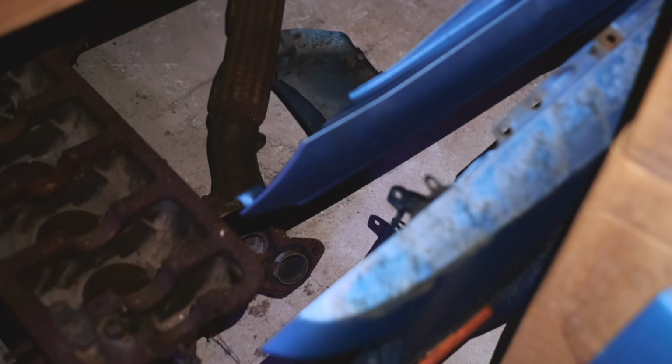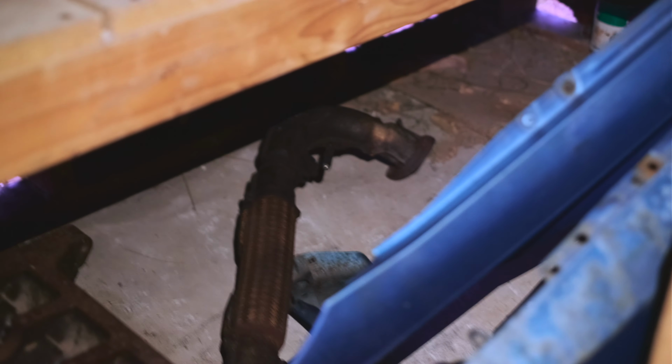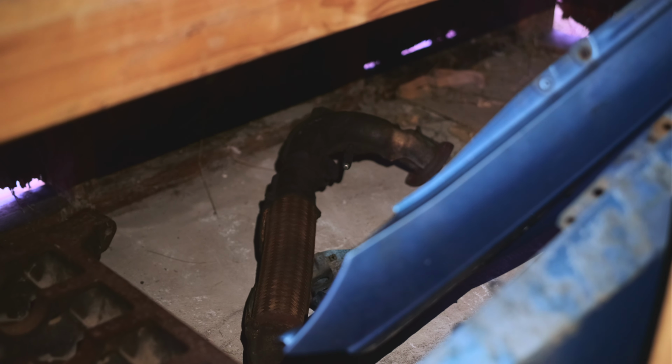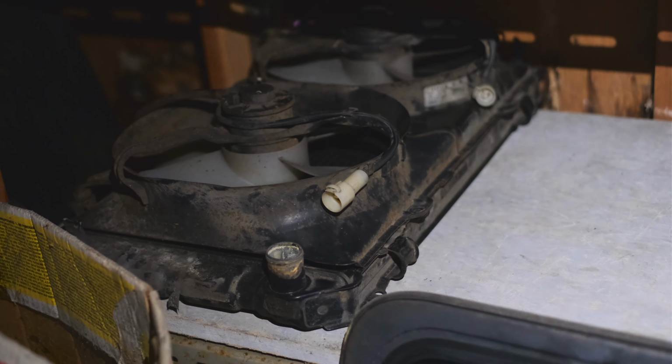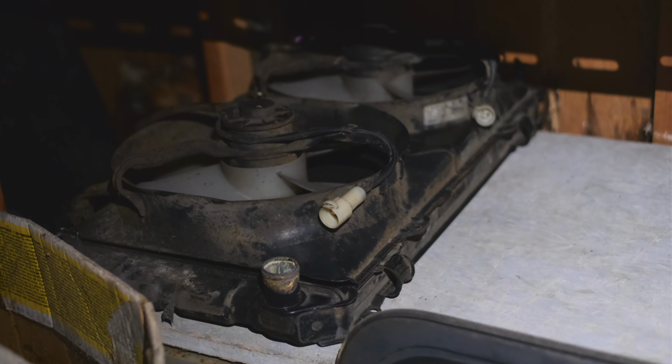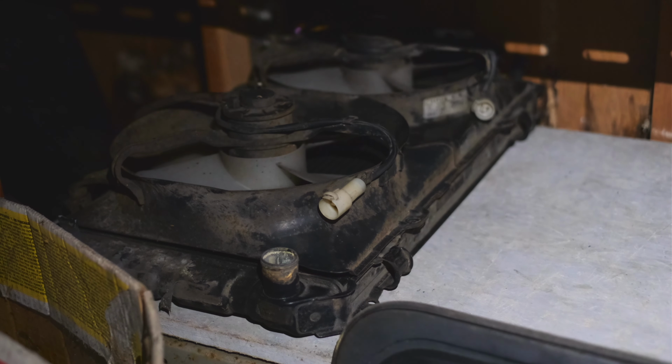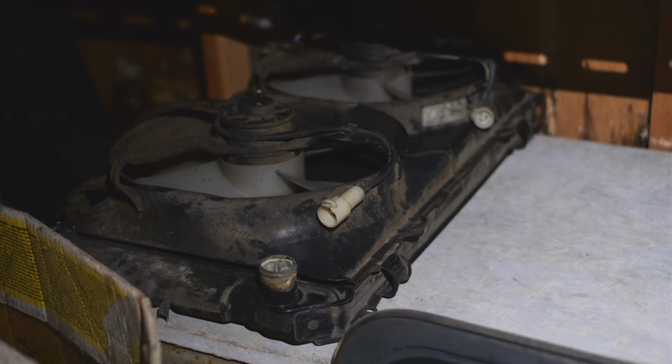There's even a whole exhaust pipe. It appears to be another MR2 AW11 though, so thankfully I didn't just waste all my money on mine. We also have a spare radiator, which I don't really need right now, but it would be nice to clean up and restore and then swap into mine. Then I can sell mine later.